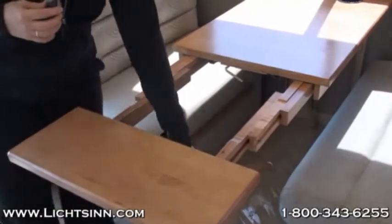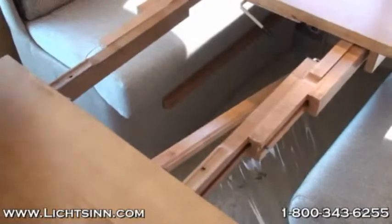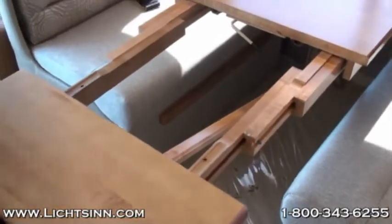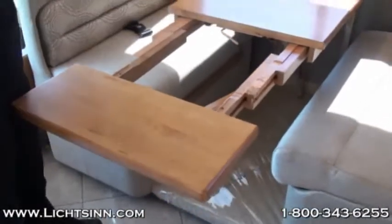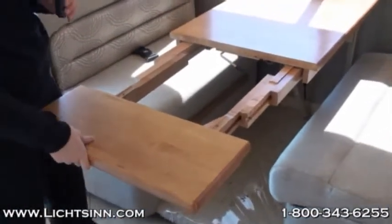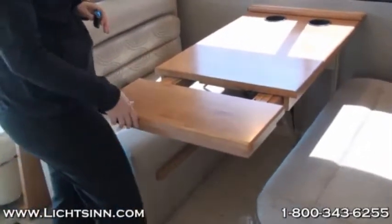But then as you can see, it does have a table leg that will flip down so that way it'll stabilize your table extension. And then you get 2 folding chairs that are upholstered the same way as the dinette that you can pull up there as well. So then you can essentially seat 6 people here at this dinette.